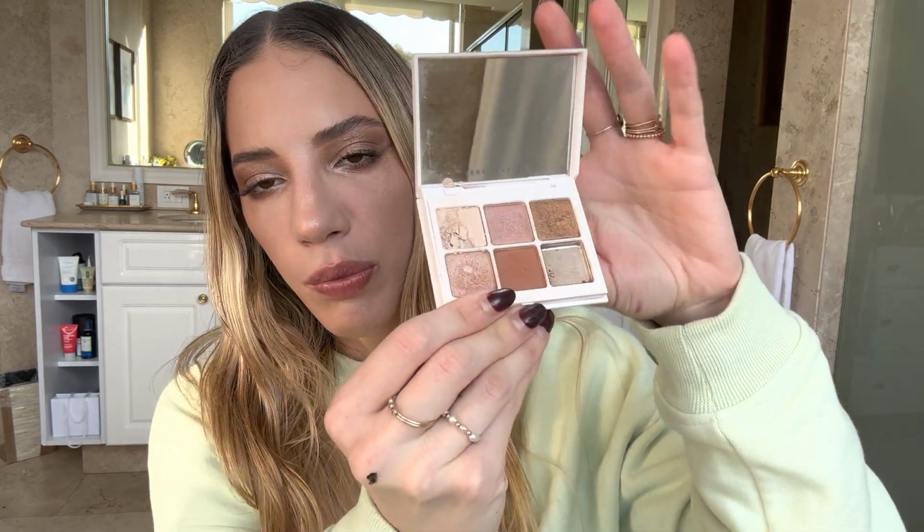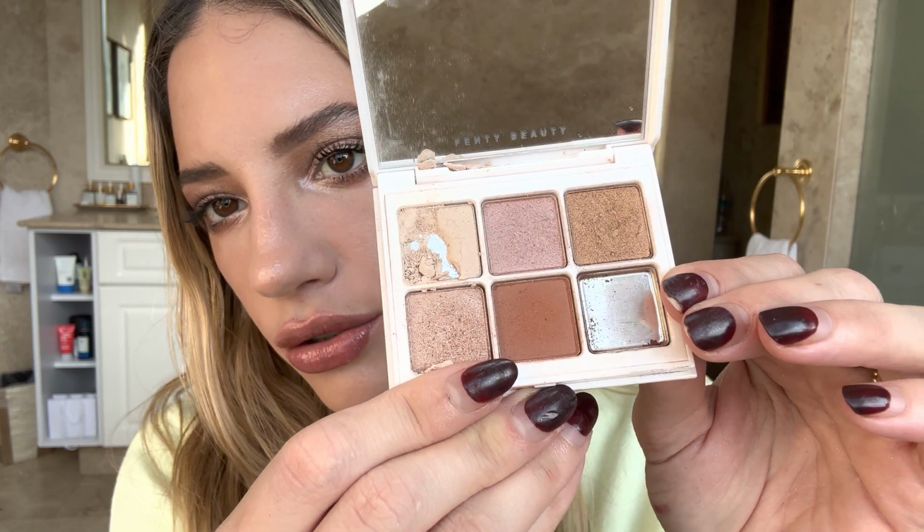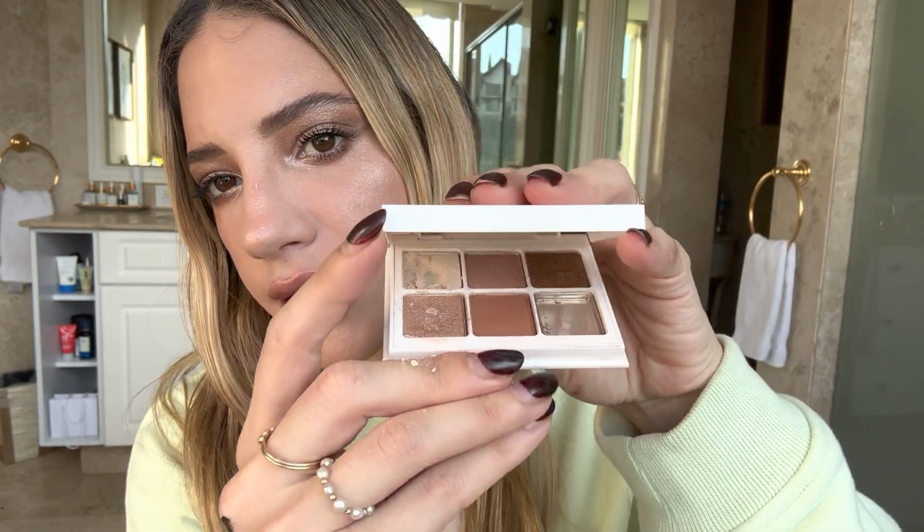And then this freaking eyeshadow palette that turned into a million pieces. Do not get this if you are like me, as in, you're not super careful with your products. I'm normal with my products.